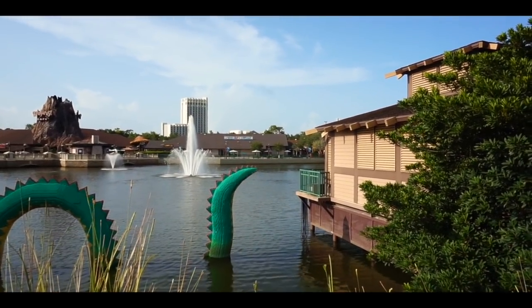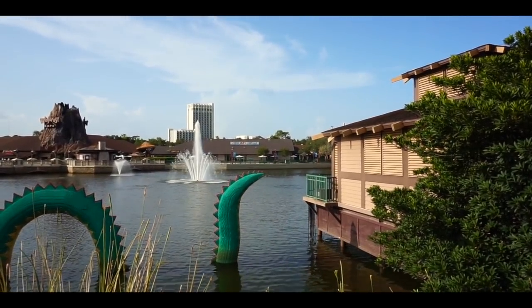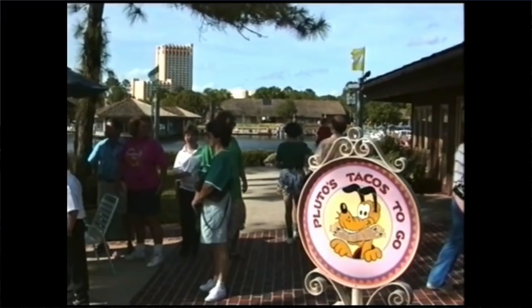And right around in this area is where this photograph was taken of Pluto's Tacos to Go. Who would have thought that Pluto liked tacos? Pluto's one of my favorite characters, and I love tacos, so that makes total sense. That's why I like Pluto. He likes tacos. You can see the hotel straight in the distance. That's why I knew this was the spot. It lines up pretty well, and the water can be seen.